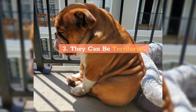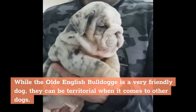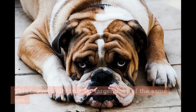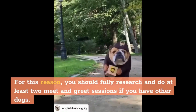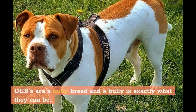3. They can be territorial. While the Old English Bulldogge is a very friendly dog, they can be territorial when it comes to other dogs. This is especially true for larger dogs of the same sex. For this reason, you should fully research and do at least 2 meet and greet sessions if you have other dogs. EBs are a bully breed, and a bully is exactly what they can be.